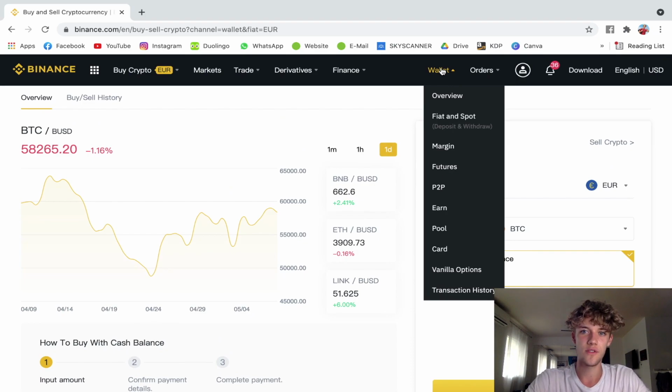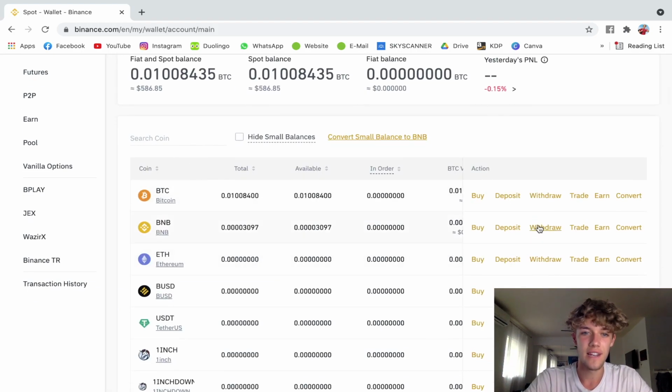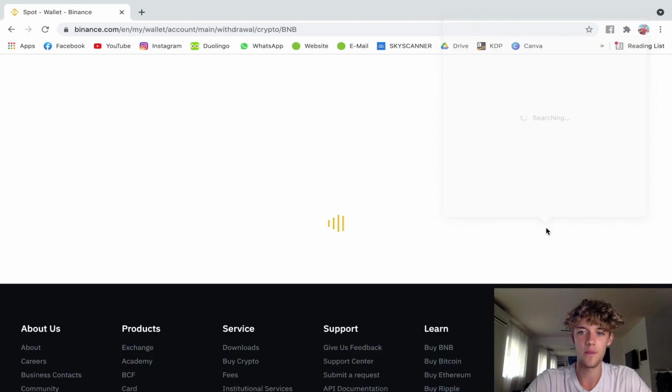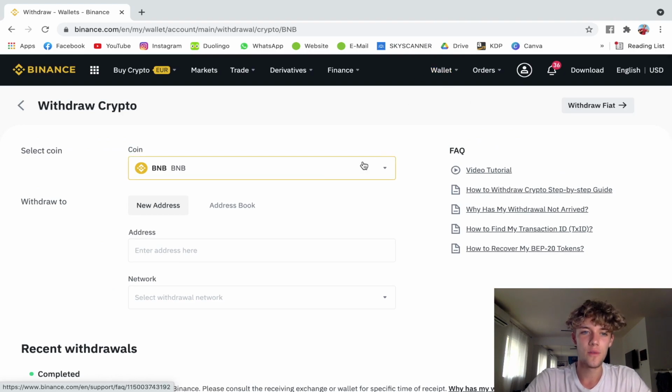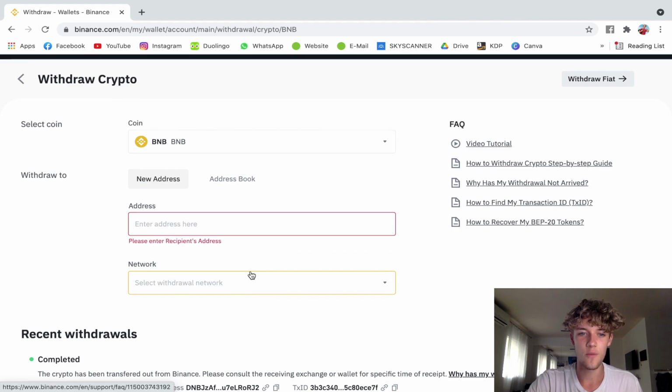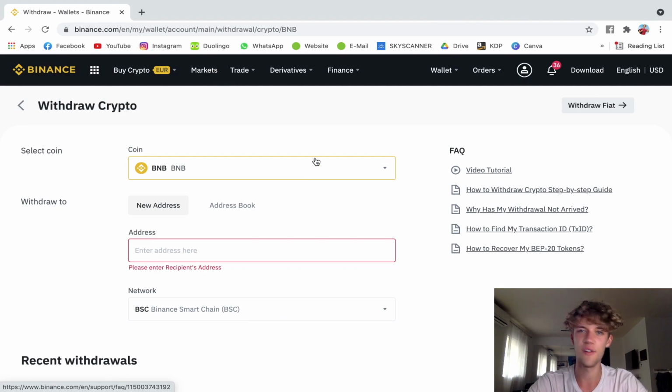So once you hover here to wallet, you can just click on fiat and spot. You want to search in the coin that you've just purchased. You click on withdraw. Let's say we purchased BNB, because this is probably what most people want to buy for the videos that I'm making. And then all you want to do is you just paste in the address of your Trust wallet. You go to your Trust wallet, click receive and paste in the address. You select the network, either BNB or Smart Chain, and make sure the network is the same. You'll see it on your Trust wallet.